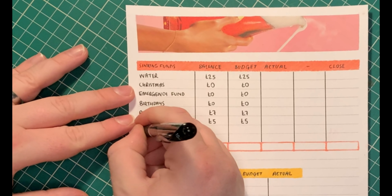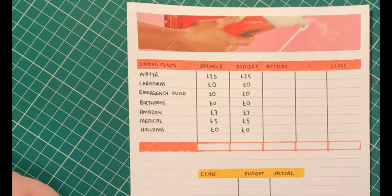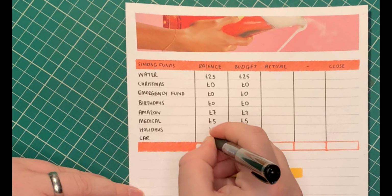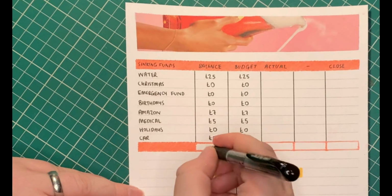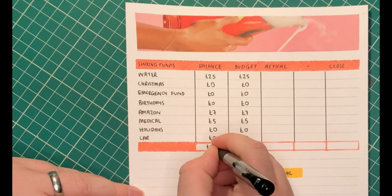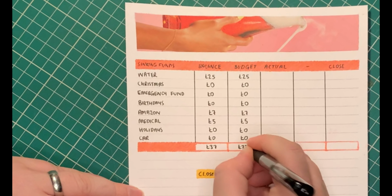We'd like to save for holidays. We currently have £0 in there, and I don't plan to put anything in there. And then I'd like to start saving for that £3,000 balloon note to pay for my car. It currently has £0, and we're not planning to put anything in there. So we currently have 37 as a balance. We're planning to put in 37.